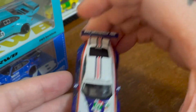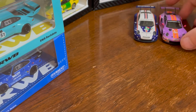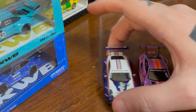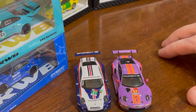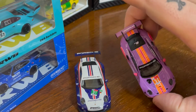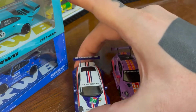Okay, so not a lot to say about that car in comparison with the other. Although I say that they're the same casting. I guess I felt like the rear tires had a little more, the bodywork had a little more muscle to it, but it actually doesn't. This one's also the same. Okay.